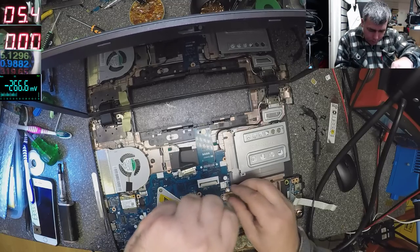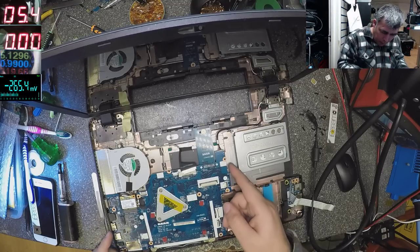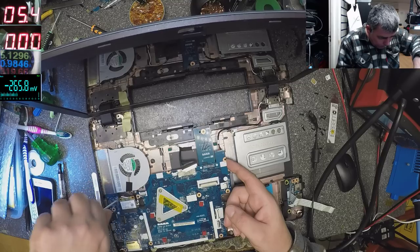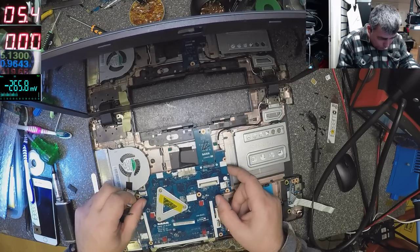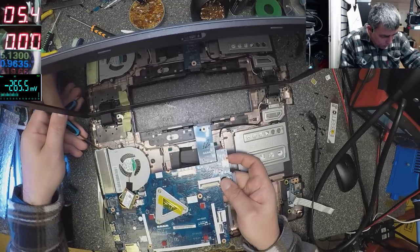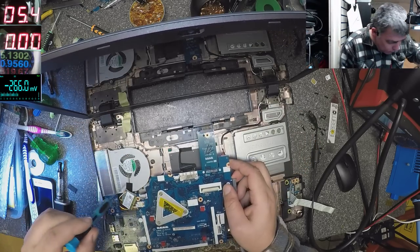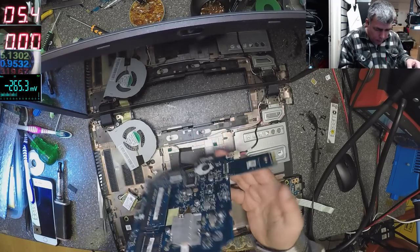Okay, we have a few more screws. Speaker connector. Wi-Fi card. Heat sink. I should take out the fan. Okay. Let's see the other side.